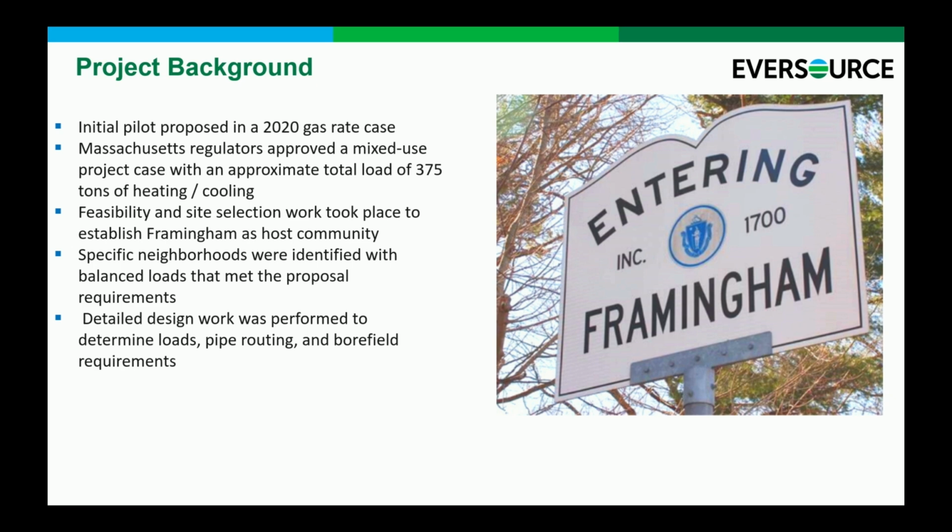In terms of this specific project, it's been a little while. I think I presented at NY-GEO last spring, so about a year and a half since I gave an update on the project. At that time, we were just finishing up a lot of our design work and going into bidding the construction work. So we were just about to break ground and start actually putting this system in.